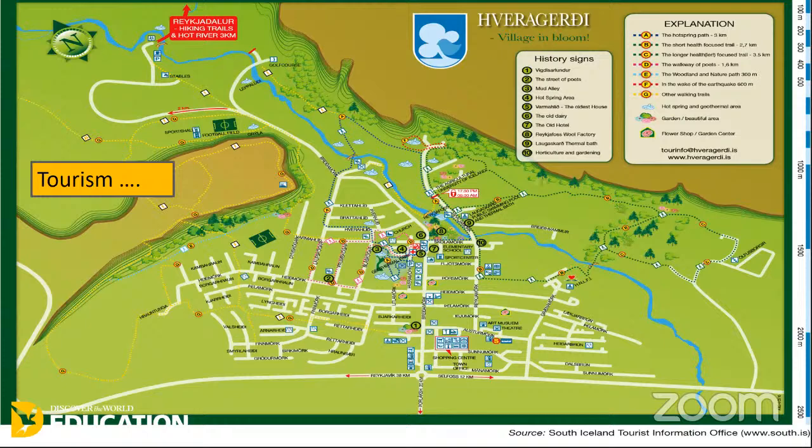You can get this in every hotel, every shop, the petrol station in Hveragerdi as well. And it's clearly intended to encourage tourists to spend a little bit of time in the town. They don't want to be just this stop off place where you go to the bakery. Don't get me wrong, the Hveragerdi bakery is amazing. They have the best cinnamon buns and wonderful coffee. But there is more to Hveragerdi than just that.